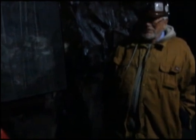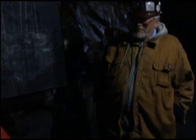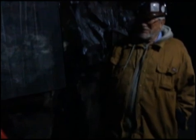So as long as we never block this opening up, the water will never increase from where it is right now. If you notice, as we're coming in all along the right-hand side, there is that ditch. That's all part of the original drainage system, and the water is constantly flowing out of the mine here.